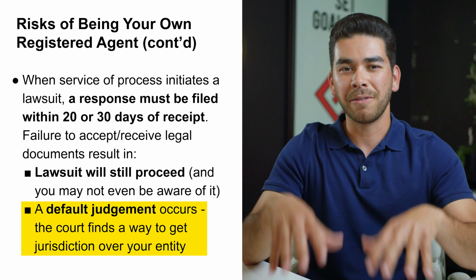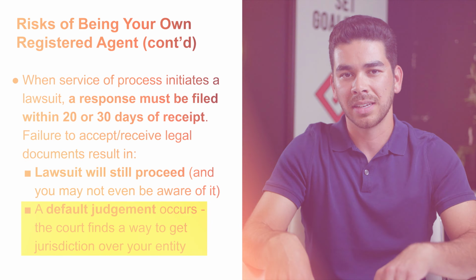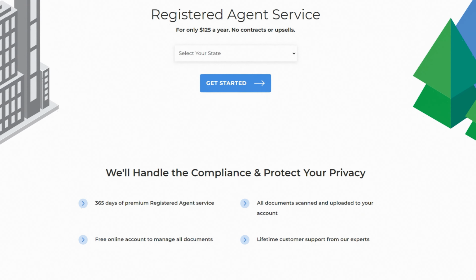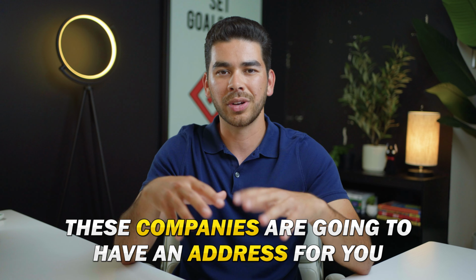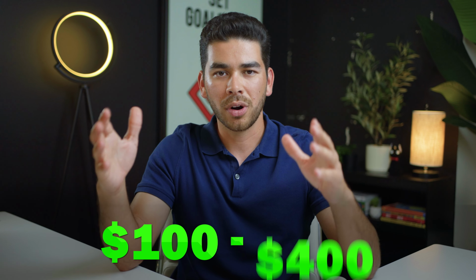The other option here is that a default judgment can occur and the court can actually get jurisdiction over your business entity. So that brings us to a professional Wyoming Registered Agent service. Now these companies are going to have an address for you and make sure that all the documents are scanned and sent over to you. These services cost generally between $100 and $400 per year.